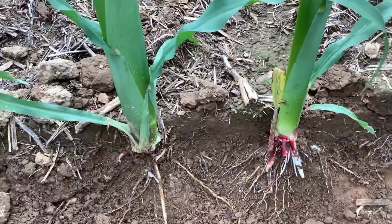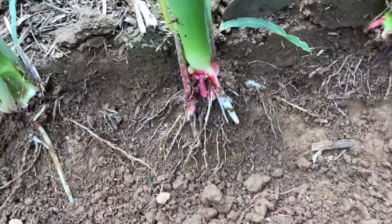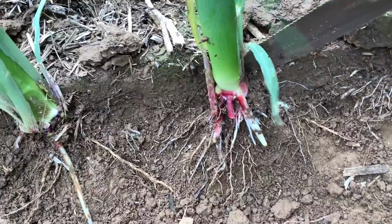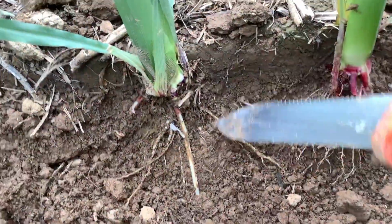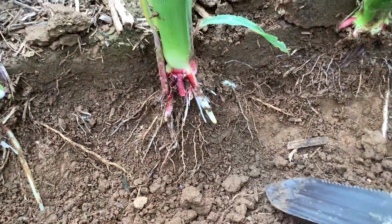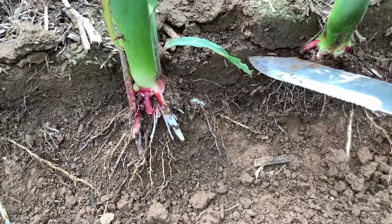But overall, this grower this year is going to get away with this issue of sidewall compaction, just due to the fact that we've had plenty of moisture since the planting, and his root zone is developing nicely below the compacted zone here that we see that was the sidewall compaction.